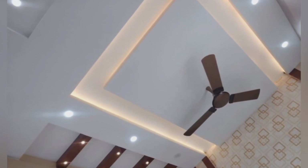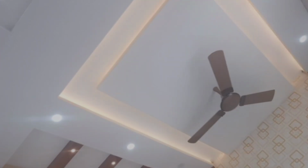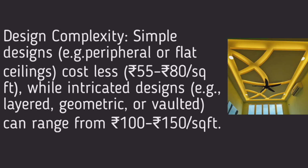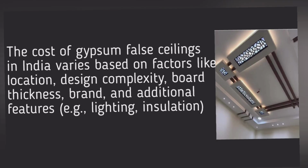So friends, now I'm going to discuss the price. For simple designs, for example peripheral or flat designs, the price starts from 55 rupees to 80 rupees per square feet, while intricate designs like layered, geometric or vaulted can range from 100 to 150 rupees per square feet. Actually, the cost of gypsum false ceilings in India varies based on factors like location, design complexity, board thickness, brand, and additional features like lighting and insulation.